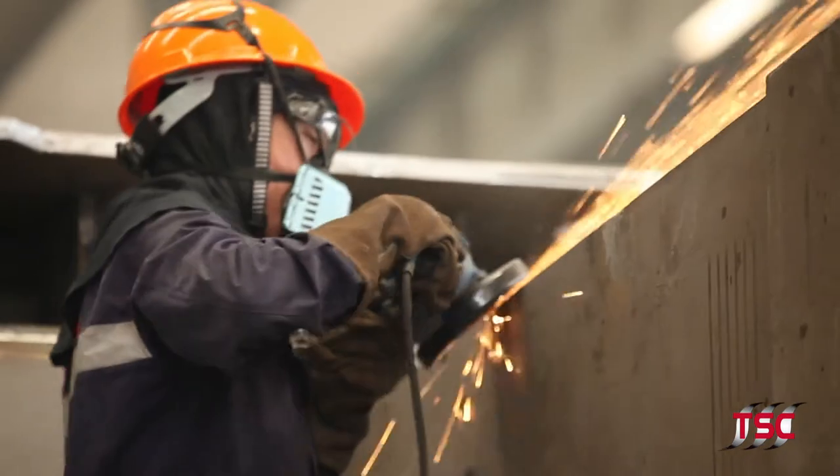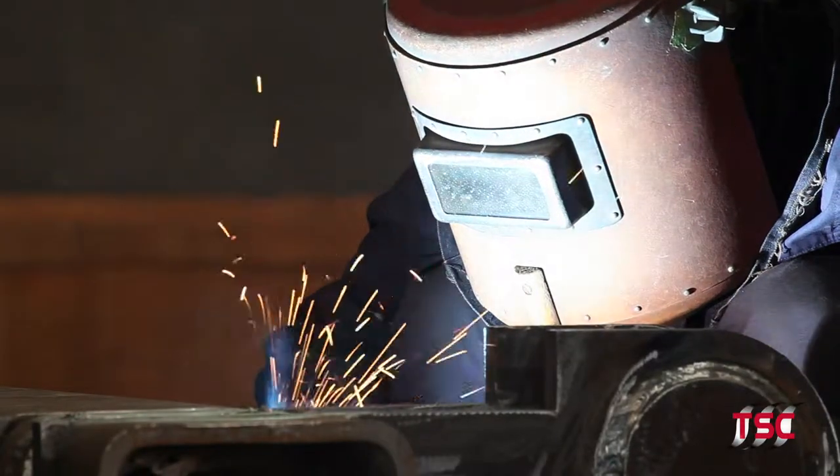The difference between this and the king post cranes is you have a slew bearing instead of a king post that goes through the revolving structure.